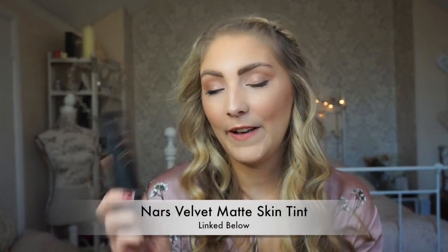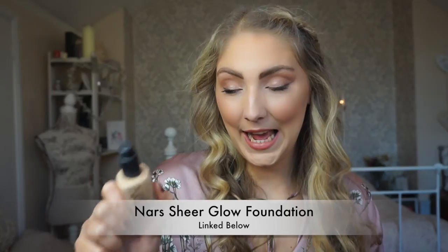Foundations were incredibly hard to narrow down because I've recently found the NARS Velvet Matte Skin Tint. I love this, but I got this because I was using NARS Sheer Glow every day. My absolute favourite foundation. I don't even know how to describe it other than it's so gorgeous and it's just the best.